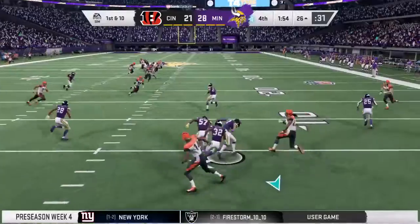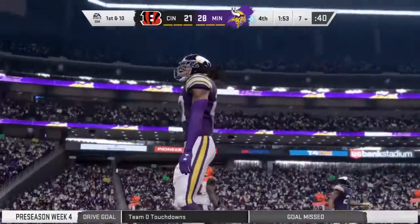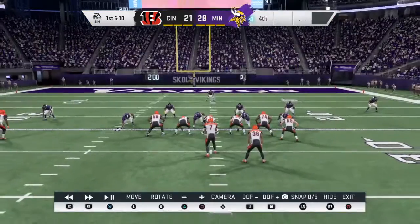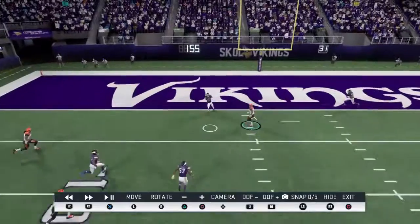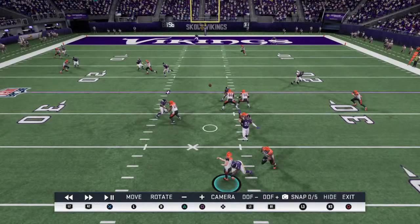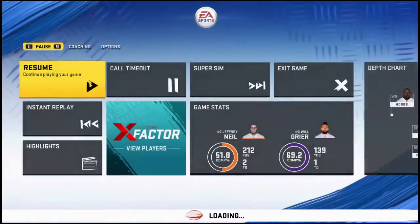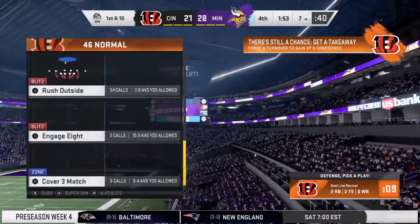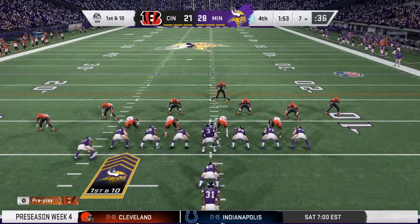And, a crusher there as it's intercepted. Picked off by Jason Verrett. And a big turnover there as his guys will get the football back. That was a really nice interception. I think it illustrates the differences between playing man and playing zone. When you're in man, all you're focused on is the receiver in front of you. But when you're in zone, you're allowed to read the quarterback's eyes and go to the ball. That's exactly what happened on that play.